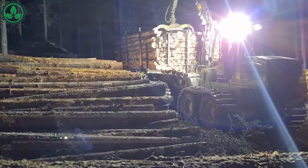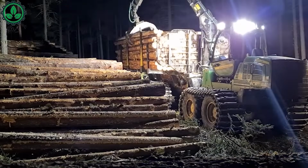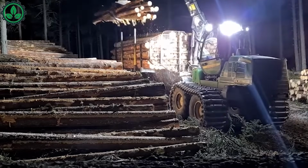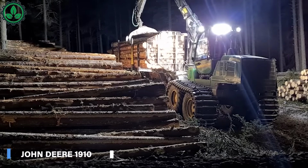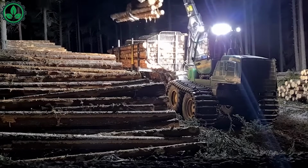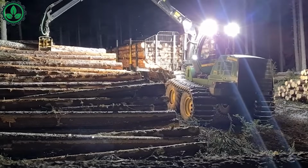With 268 horsepower and 1,115 Nm of torque, the John Deere 1910 unloads 18 tons of timber under the cover of night, proving that even darkness can't slow down true power. Think night shifts are tough?